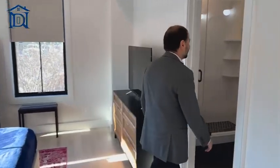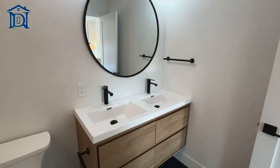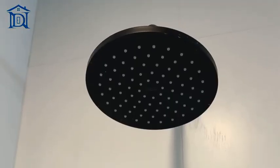And check out this bathroom. Absolutely stunning. Double sinks. Rainforest shower head, 9 feet ceilings. You gotta check this place out.